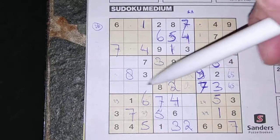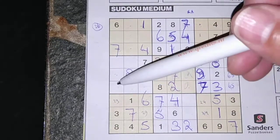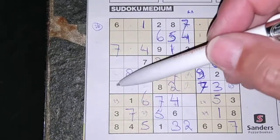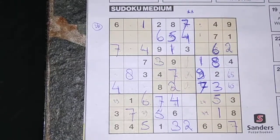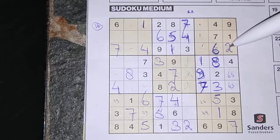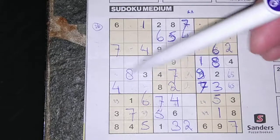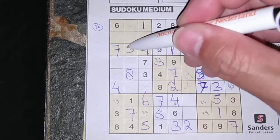4 in this row, 4 in that row, middle row. So in the row below, the only 3 places for the 4 should be here, here, or there. But we see here 4, no 4 there. Here also 4, no 4 there. The only place for the 4 should be there. Then 2 numbers left in the third row. Those numbers are the 8 and the 5. We see here an 8, no 8 there. 8 should be here, and the 5 goes there.